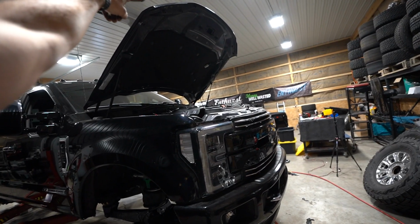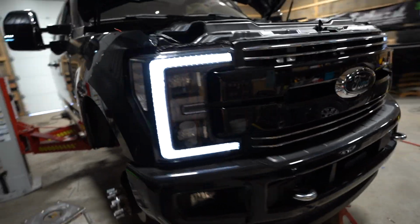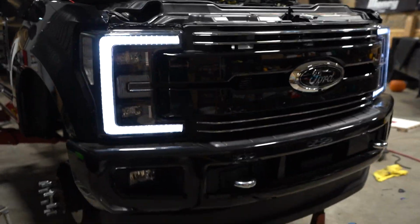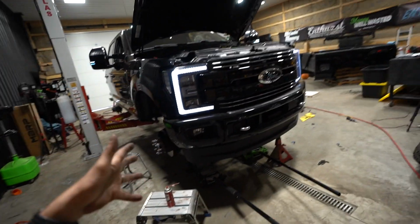And Jake, cue the lights, my brother. Oh, look at that, dude. They're already all on. It looks so sick. This thing looks menacing. Look at that paint match. The Lariat grill painted with the Black Ford badge. Might be one of my favorite looks of all time.